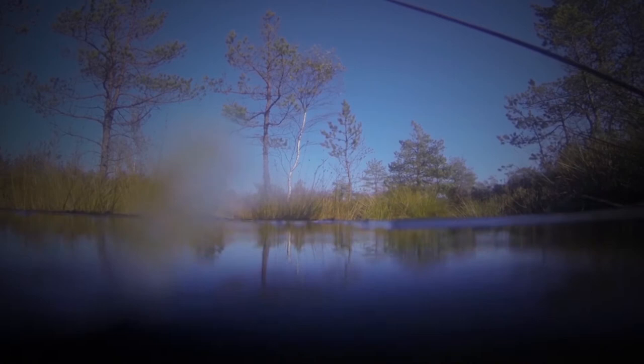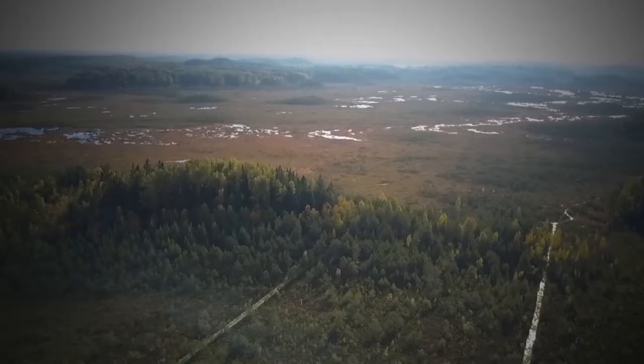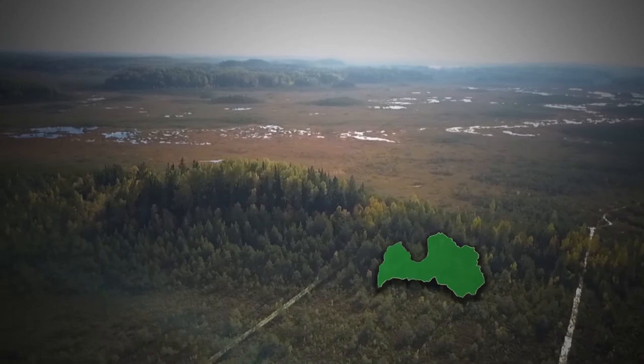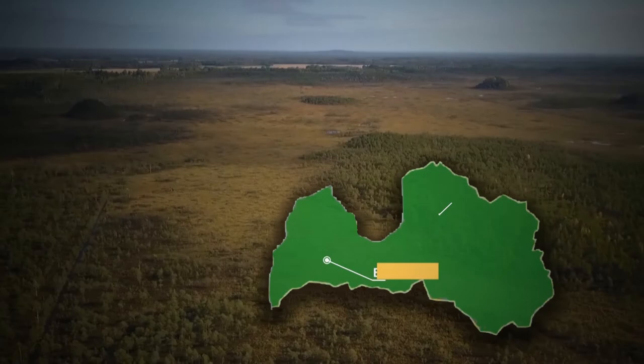The LIFE project, Reduction of Carbon Dioxide Emissions by Restoring Degraded Peatlands in the Northern European Lowlands, involves not just the Lake Engure Nature Park in Latvia, but also other sites such as the Augstroze and Baltezers Mire Nature Reserves.